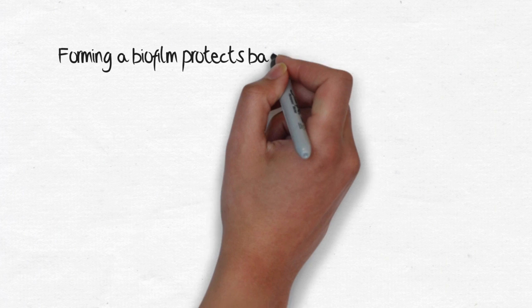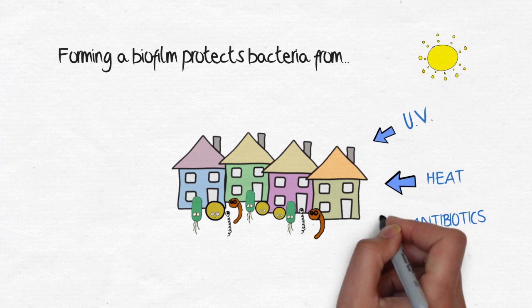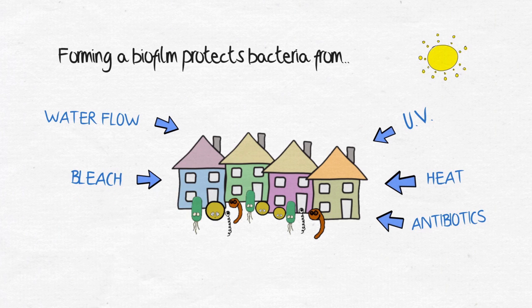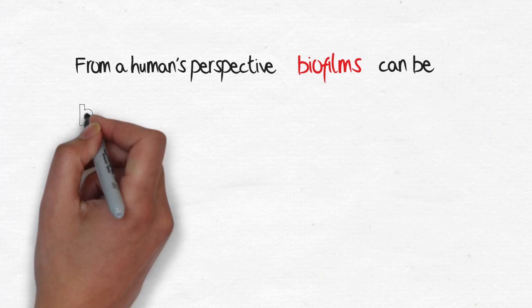When bacteria live in a biofilm, they are protected from the environment. For example, they can be resistant to antibiotics and can evade the body's immune system. This makes bacteria living in biofilms more robust than their free-living cousins. From our perspective as humans, biofilms can be bad or good.